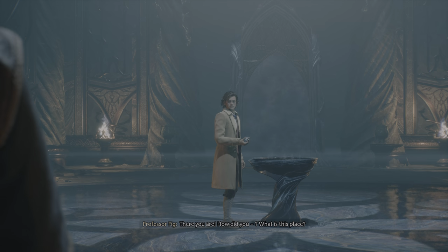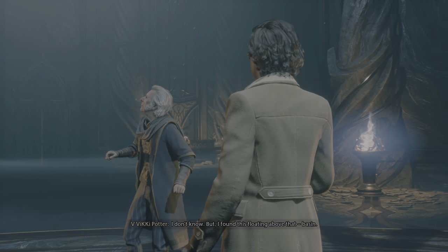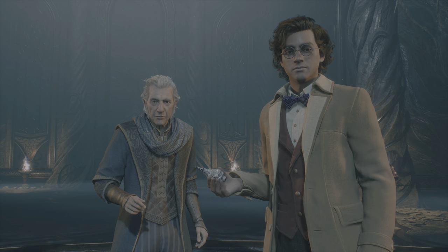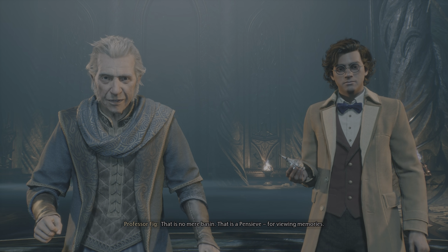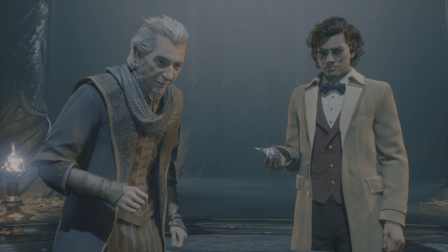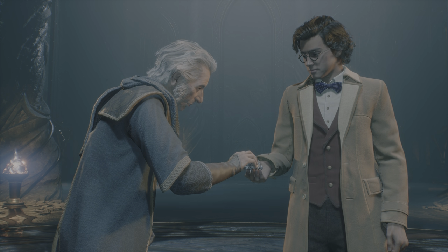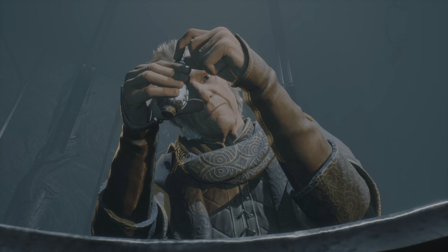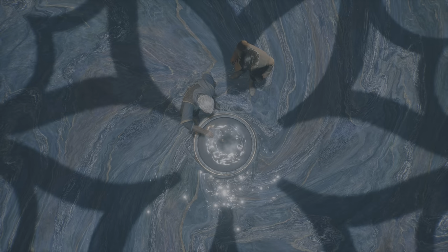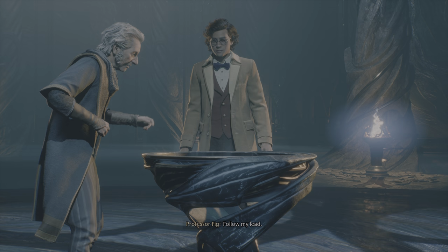What is this place? I don't know. But I found this floating above that basin. That is no mere basin. That is a pensieve for viewing memories. I wonder. Follow my lead.